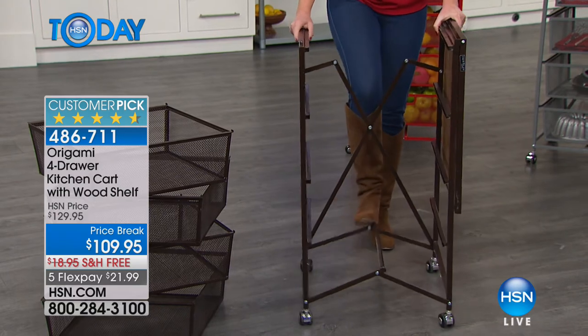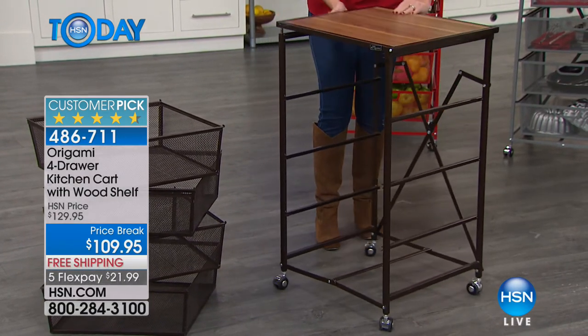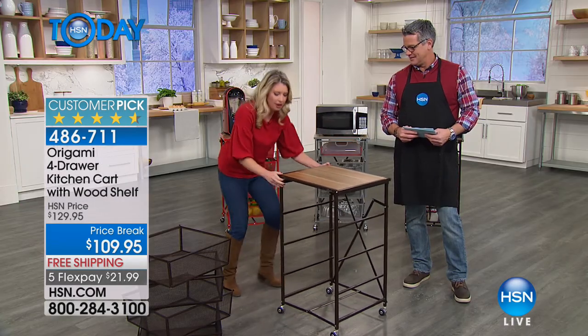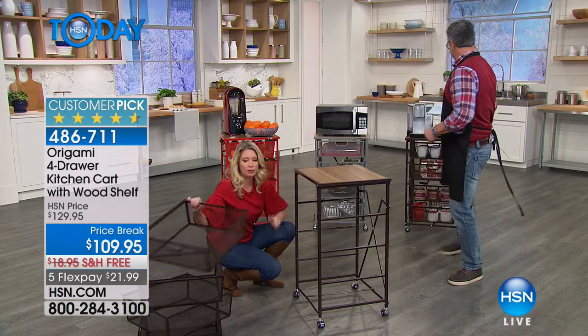You literally open it up. We don't even have our famous origami clasp here. You know, the top is already attached right there. You just line up the pegs. There's 2 pegs with the little holes right there. And then you start putting the drawers in.